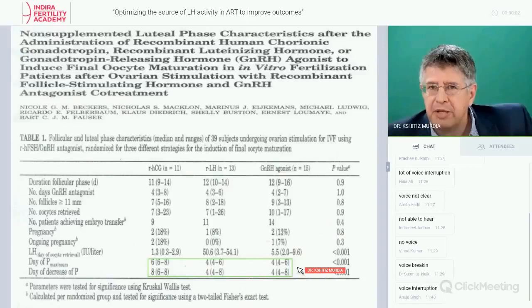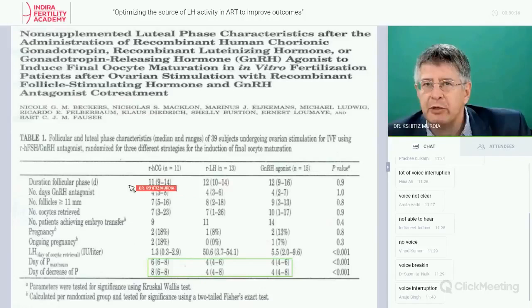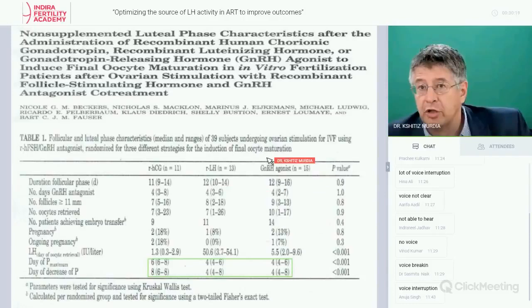But I showed this slide mainly because of this. They looked at how many days the progesterone remained very high and then started going down. And you see that when you give hCG, it took 8 days and then it went down. If you give recombinant LH or the natural LH from an agonist, it's after 4 days already. So it's double as long if you give hCG, because of this much longer half-life.